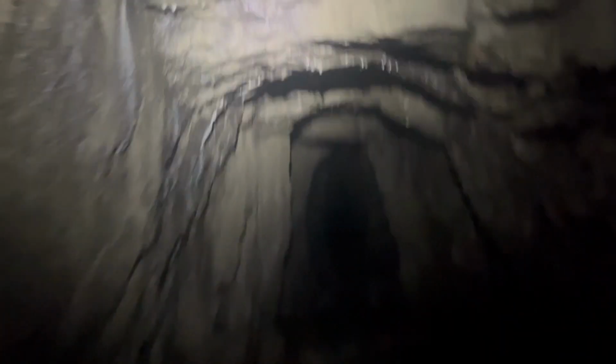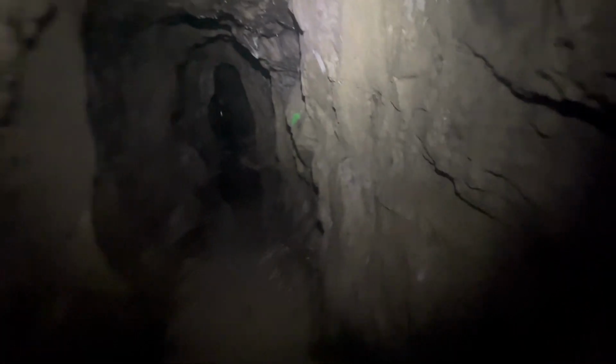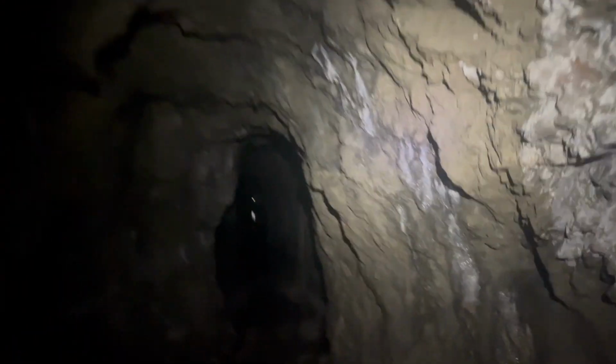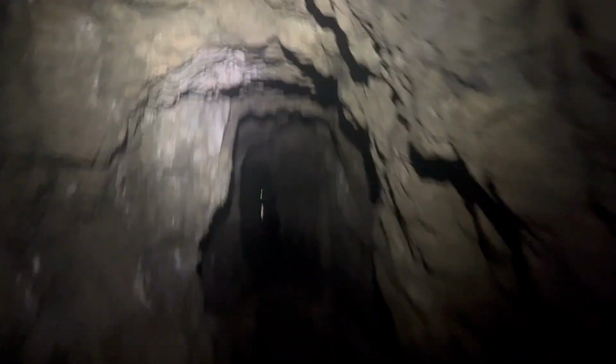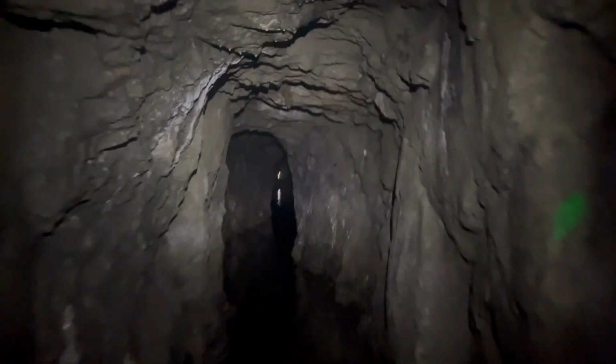I think this is pretty magical, though. You know, I feel like a dwarf from Lord of the Rings, like Gimli or something. Must be what he was up to. Into the entrance. There it is.